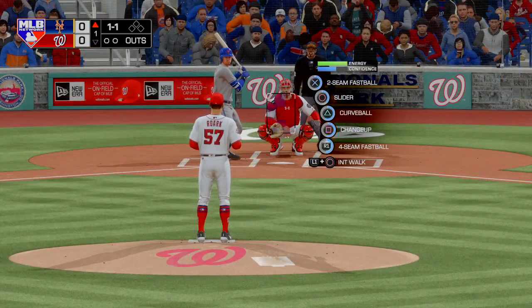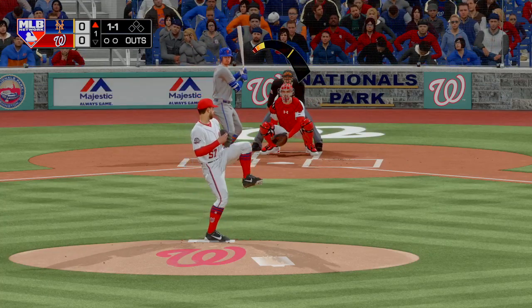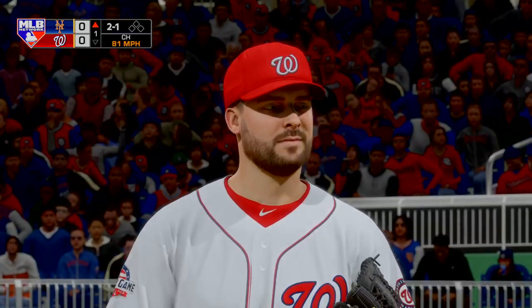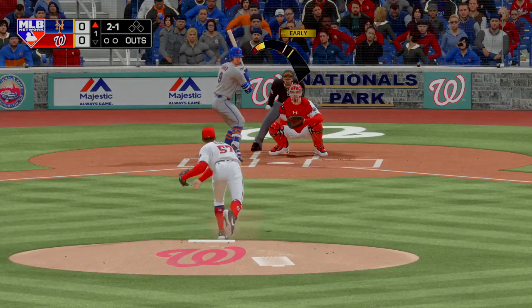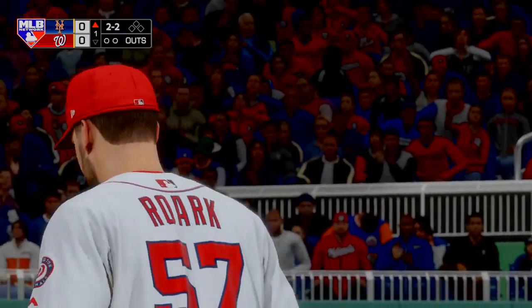Stepping into the box, Brandon Nimmo. And we are set for baseball here this evening. And that misses 2-1. You got 2 balls, 1 strike. Set to deliver on 2-1. A fastball that he's way out in front of. A swing and a miss.